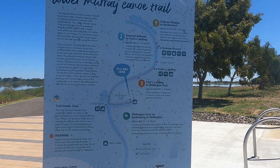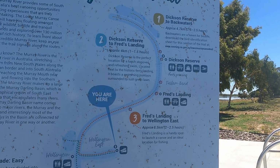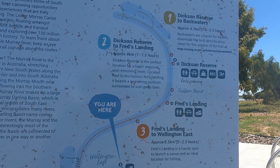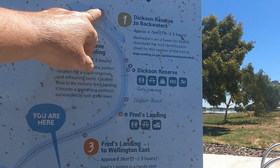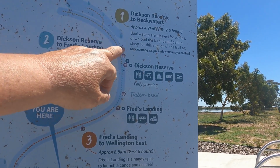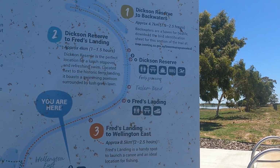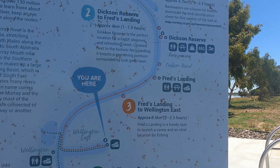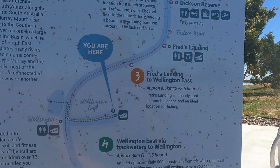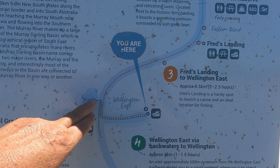So maybe I should have looked at this before I went out trying to find that little lagoon. So that's the Canoe trail up here, Tailem Bend. A few backwaters just above Tailem. Tailem Bend here, Fred's Landing. And then we got Wellington East. And that's where we went, in along there and then up into that little lagoon.